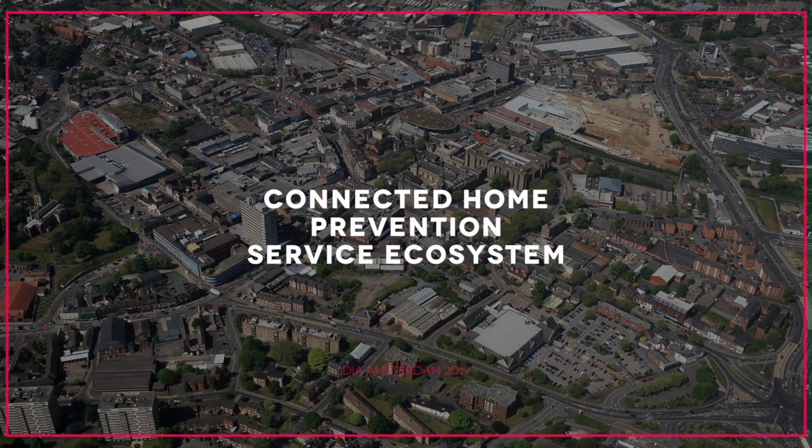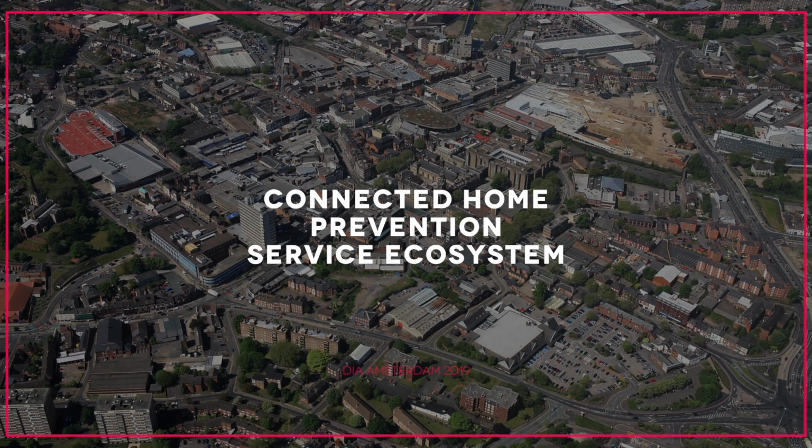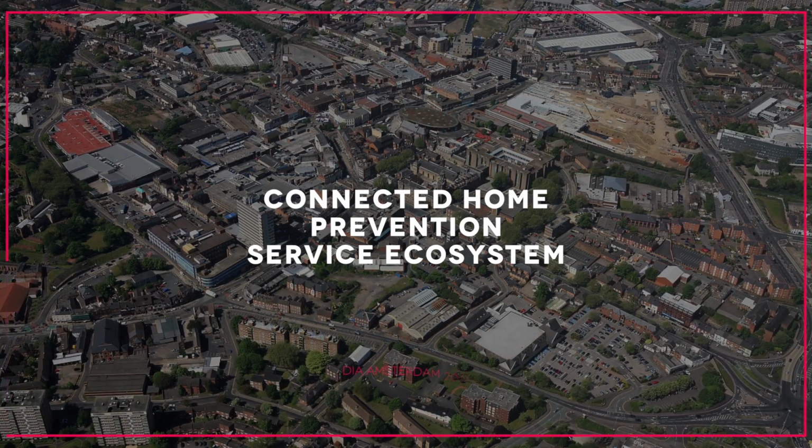LeakBot, people can monitor the entire water system in their home. It is basically an end-to-end water prevention system, assisting insurers with risk management and claims mitigation. The smart app alerts the customer to small issues and economically fixes the issues before they become claims.